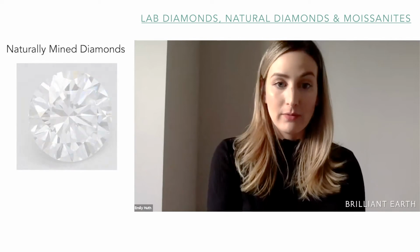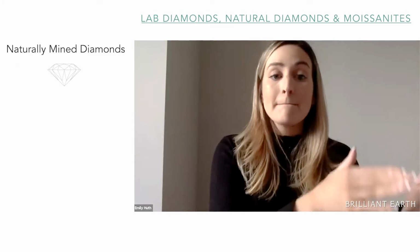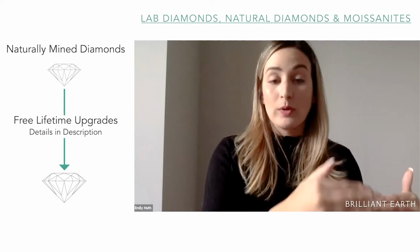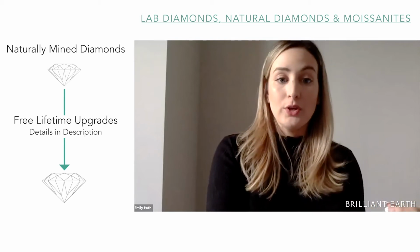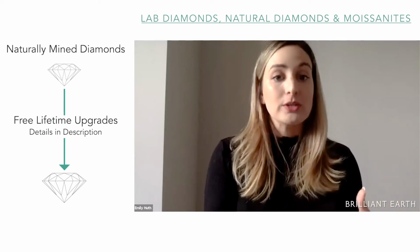With the naturally mined diamonds, however, even though they are a little bit more expensive, we are able to do a diamond upgrade program in the future. When you purchase your diamond, for however long and however often you want to, you can get that diamond upgrade. It has to be a minimum of 50% more than the original diamond, so that's just something to consider. But if you want to upgrade to a larger, different shaped diamond, or a higher color or clarity, anything like that, that's something you can do down the road for naturally mined. The main thing to remember, though, is that a naturally mined diamond has to be upgraded to a naturally mined diamond.